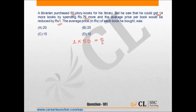Therefore, overall, the price is reduced by rupees 50. So I can say 76 plus 50, that is equal to 126, is the total cost of 14 books. If 14 books cost 126 rupees, therefore each book cost me rupees 9. This is the new price of each book, that is rupees 9.